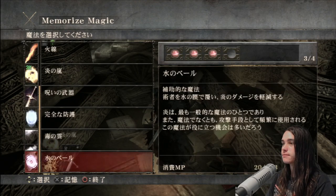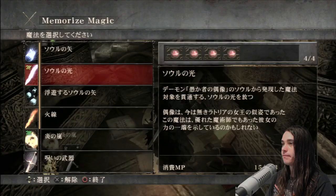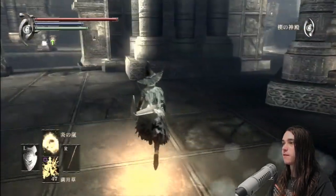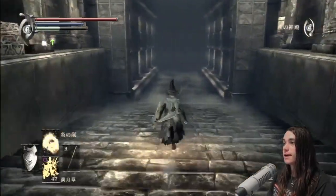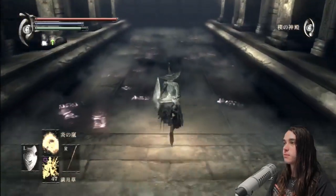Okay. So, let's do that. That's good. So, Firestorm and Soul Ray. Soul Ray is our ranged magic, and Firestorm is our very close range magic. Well, not very close range, but I think you're going to be dealing the most damage with it like that. So I'm going to go and show you guys what Firestorm actually looks like, because you probably haven't seen it before.